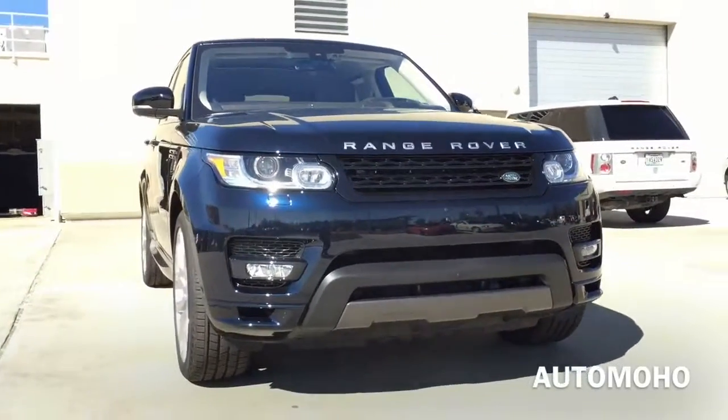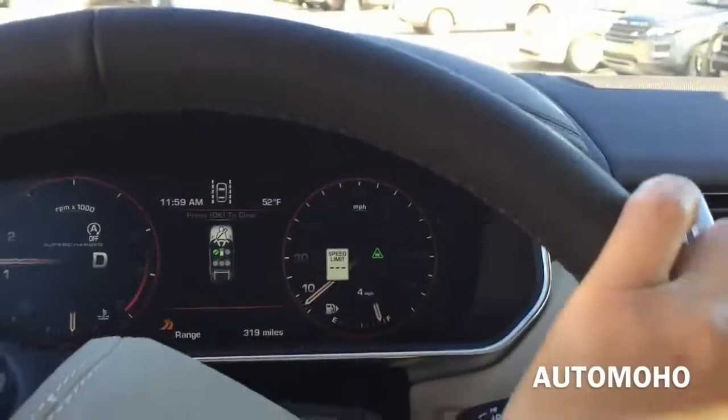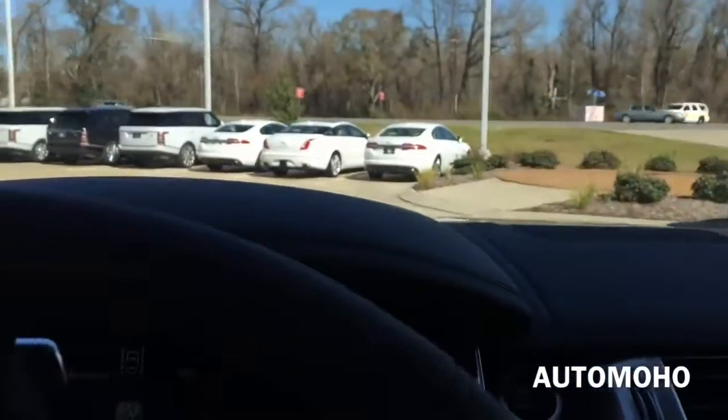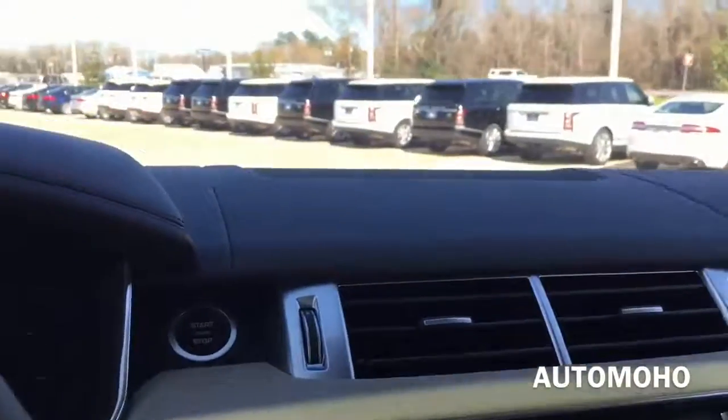And as always, I'm going to take it out for a short drive so you guys can see how it's like sitting in the driver's seat. It is very high sitting in the driver's seat. Now the throttle response on this Autobiography is very responsive. It is very sensitive. As soon as you press your foot on the gas pedal, it moves.